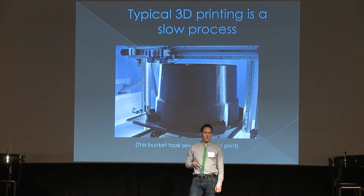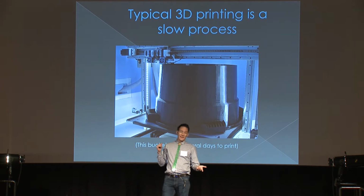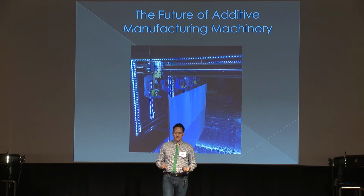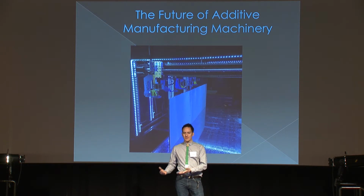But the problem with 3D printing, and the reason it hasn't taken off, is because it's a slow process. It is painfully slow, and you can only melt plastic so fast. And for example, this bucket, it took 5 days to make it. If you were an injection mold, it would take a minute. Now, what I see the future of additive manufacturing going is the machinery. So if we advance machinery, we can advance the industry.